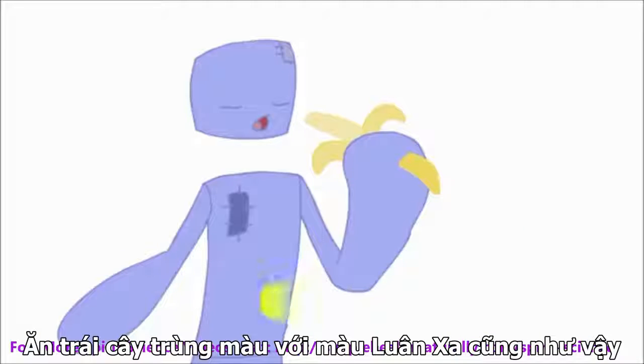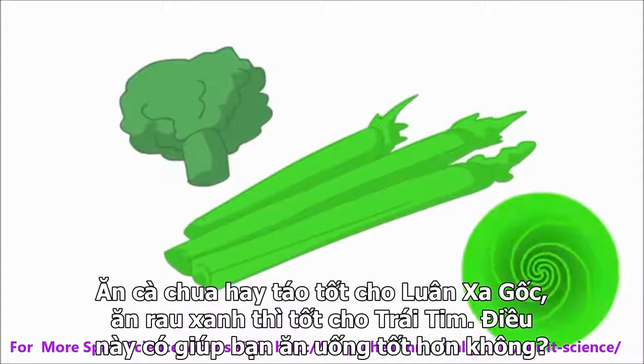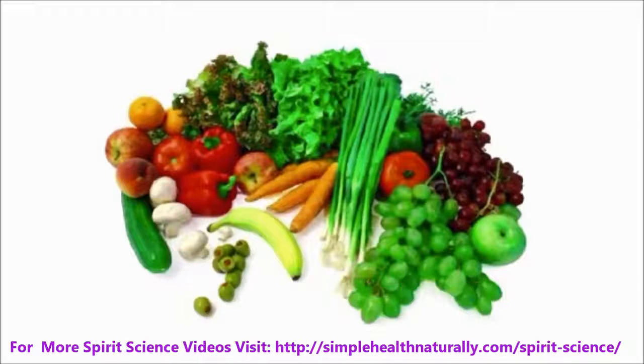Eating food that matches the chakra colors is good as well. Eating red tomatoes and apples is good for the root chakra. Eating greens is good for the heart. Does this make you want to eat healthier?